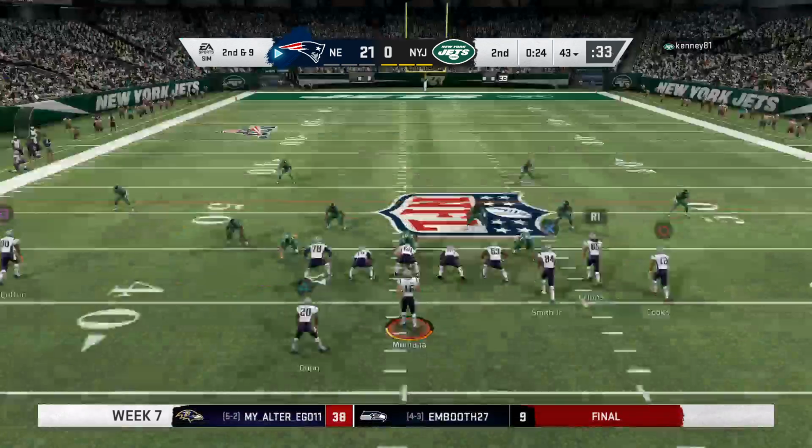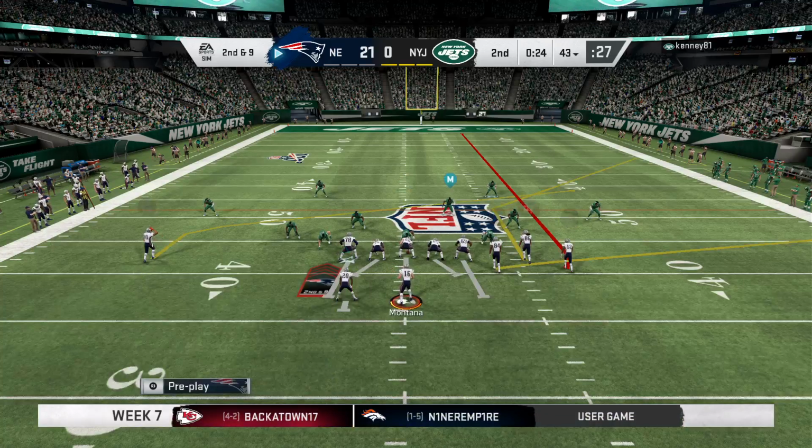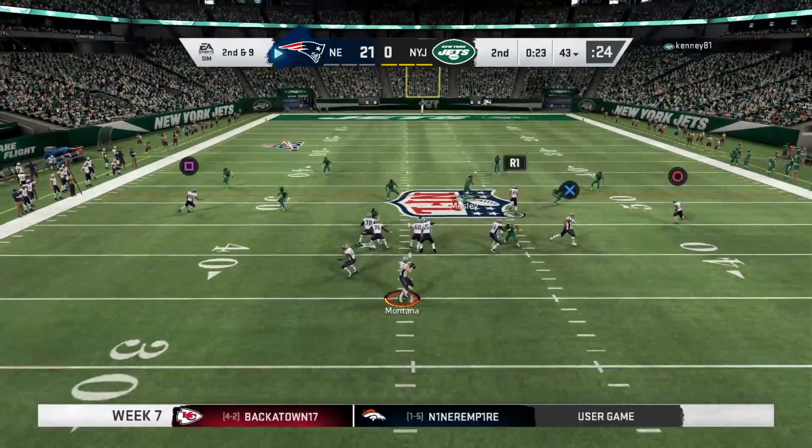Ready. 10-2 stop. Hey, high 7. Yeah. Go.